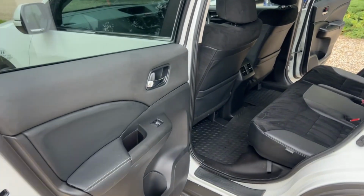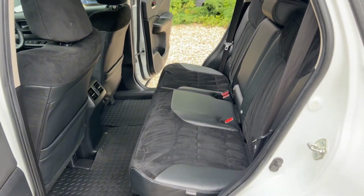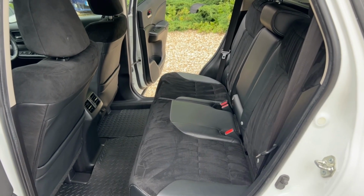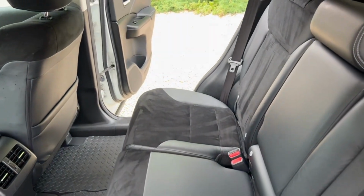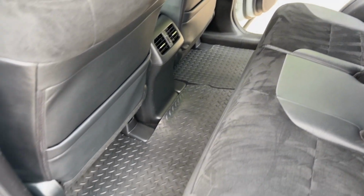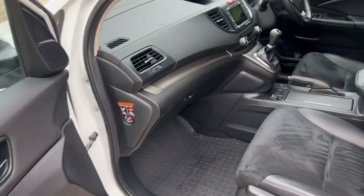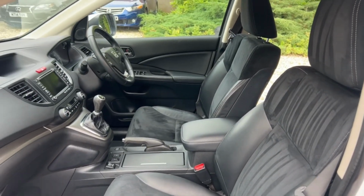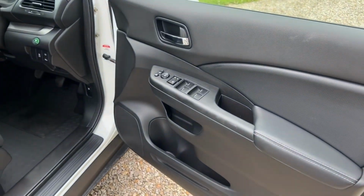Coming to the back of the car, enormous amounts of legroom. It's lovely Alcantara leather interior. The CR-Vs are family cars and can be very heavily used in the back, yet this one's been kept in really, really lovely condition. Coming on the front and the passenger side, lovely and clean. Passenger seat there, in super condition. Finally coming to the driver's door card, again, really nice.